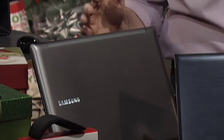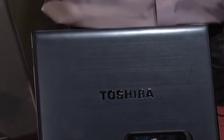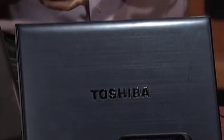Now, Ben, when it comes to laptops, what are you seeing there? I've got 3 really nice laptops. I've got the Samsung QX410, which allows you to stay connected virtually anywhere because it's got built-in 4G wireless, which is super cool. I've got the Toshiba Portege R705, the lightest laptop ever built with a DVD drive, weighing just a hair over 3 pounds. And then I've got this super cool Dell Inspiron Duo.